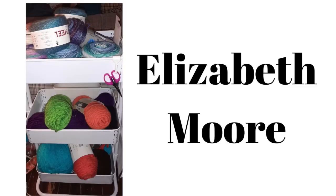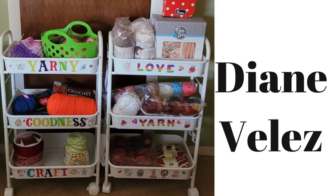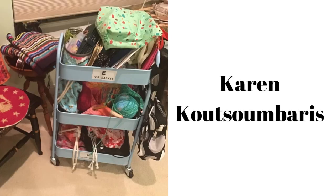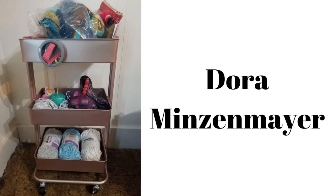Okay, we have Elizabeth Moore, and it looks like she's got some pretty colors to start some projects with. We have Diane Velez, and she has 2 white caddies, and I love all the stickers. Shauna Eakins has her caddy stuffed to the brim. Lots going on there. Here we have Karen Kautzemberius, and look at all those project bags. My, oh my. Here we have Dora Mensameyer, and hers is all neat and tidy.